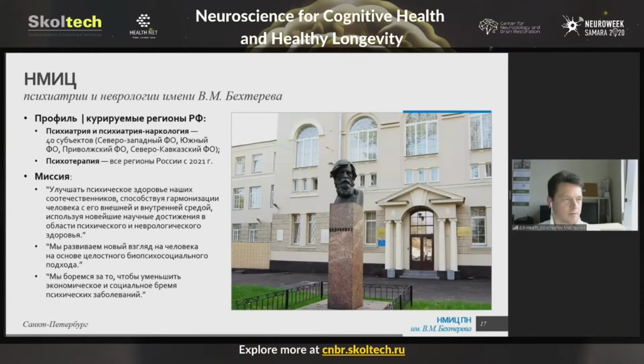Now I'd like to say a couple of words about our center, the National Research Center of Psychiatry and Neurology, named after Bekhterev. So here you can see the areas. We cover 40 subjects: Northern, Western, Southern, Privolzhsky, and Severokavkazsky Federal Regions. And when it comes to psychiatry, we actually cover all regions in the Russian Federation from 2021.